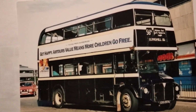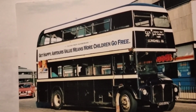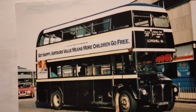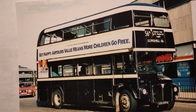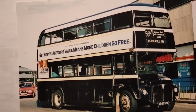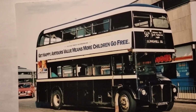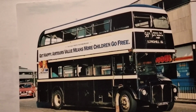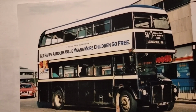So there were talks between the two companies, and East Yorkshire agreed to remove the Routemasters from the routes and to use ordinary one-person operated vehicles. After that, the Routemasters settled back onto the 56 and 56A. There were now 19 of them to run the service, which was far more than was needed, and that allowed East Yorkshire to withdraw the more worn-out members of the fleet, should I say, and just concentrate on the slightly better examples.